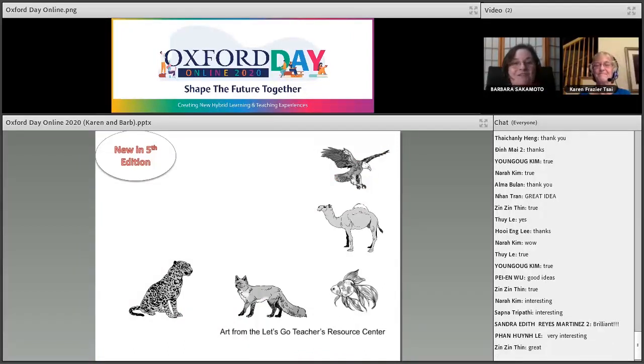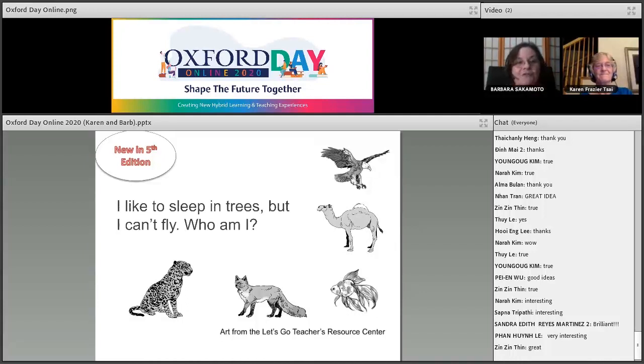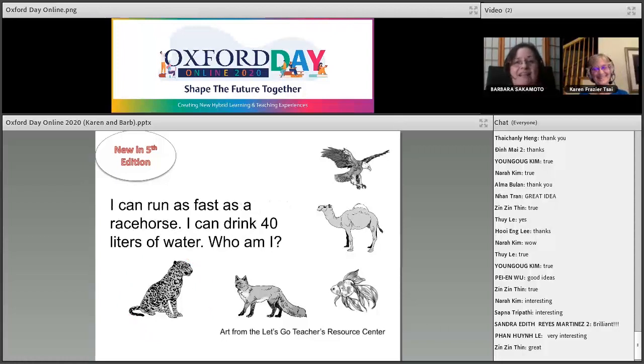Okay, so remember, we talked about that extra art that you can get in the Teachers Resource Center. So you can use the reading as a model for writing. And if your students are online, they can research fun facts about other animals and write their own quizzes. So for example, here's a few. I like to sleep in trees, but I can't fly. Who am I? I think it's a leopard. You're better at guessing than I am. Yes, you're right. That's a leopard.